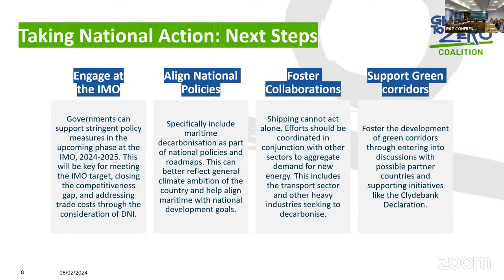So I think it's really key for member states to engage proactively in that process, and also for industry to make sure that their voices are heard, so voices of support for ambitious measures. And then to align national policies, so to make sure that the ambitions that are expressed in the UNFCCC when it comes to climate targets, that they are actually reflected in national policies and also in the maritime area, but also when it comes to energy production, for example.